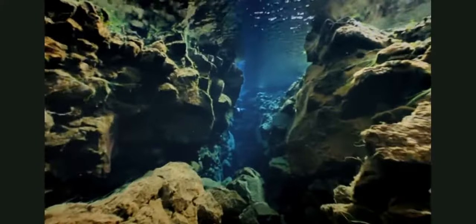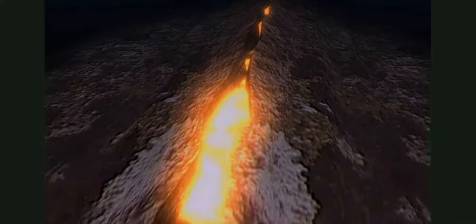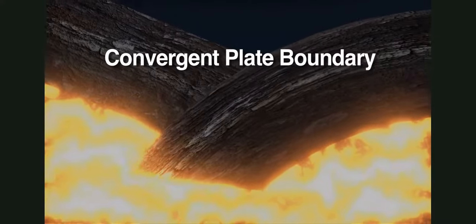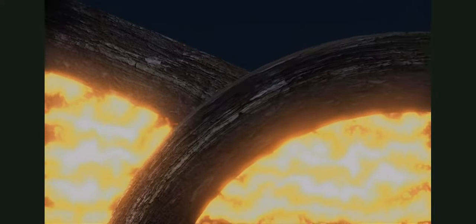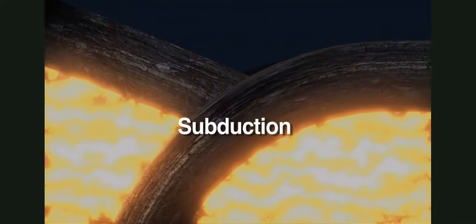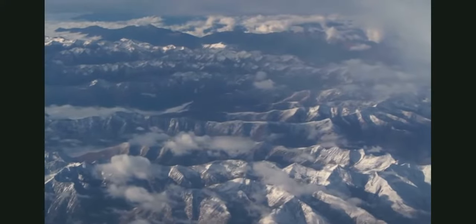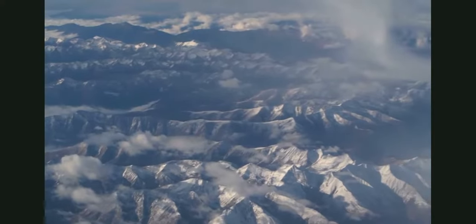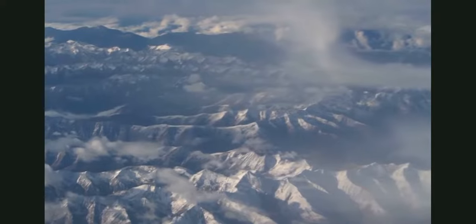When two plates are spreading apart in one section of the world, other plates are moving toward each other in a different area, forming a convergent plate boundary. At these kinds of plate boundaries, one plate can slide underneath the other in a process called subduction. Or the two plates can crash into each other, creating a mountain range. The Himalayan mountains formed this way when two continental plates collided.